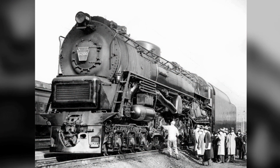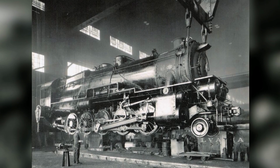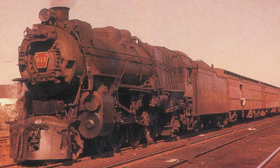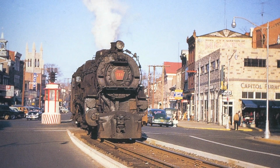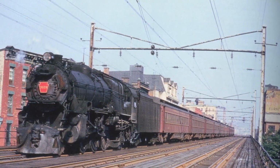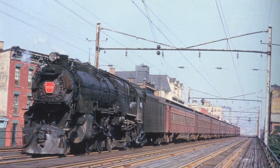The K4s were produced by the Baldwin Locomotive Works, which made 75, and the Pennsylvania Railroad's Juniata shops, which built 350. The K4s had a very large firebox and boiler, which meant it could produce great amounts of steam and keep the power up. Combined with the 80-inch drive wheels, these locomotives could maintain 80 miles per hour for long periods of time.